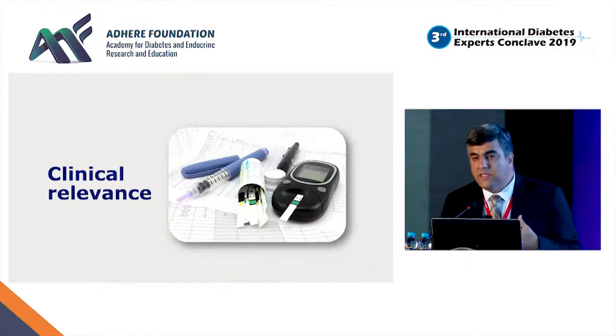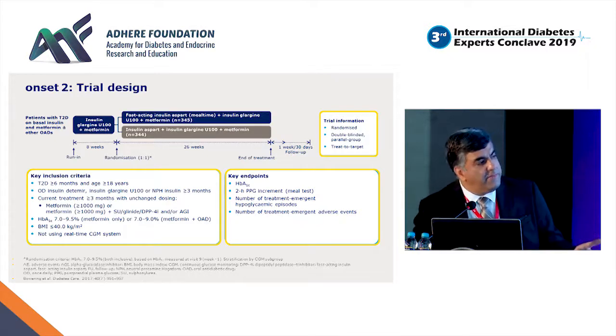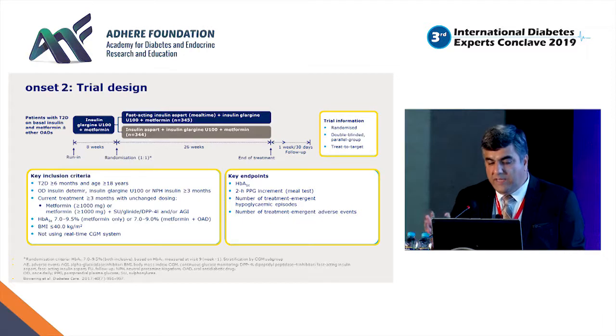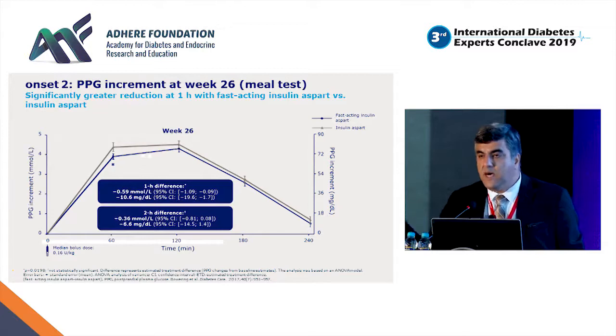Now let's look at the ONSET 2 trial design, which was in type 2 diabetes patients. Here, you have patients with type 2 diabetes who are already on basal insulin and metformin, along with other oral antidiabetic drugs. You have the initial phase of the insulin glargine. There is optimization of glargine along with metformin. The other OHAs are removed. And then you have the two arms, which is fast-acting insulin aspart along with glargine plus metformin, or you have insulin aspart along with glargine and metformin. So these two arms are compared for 26 weeks.